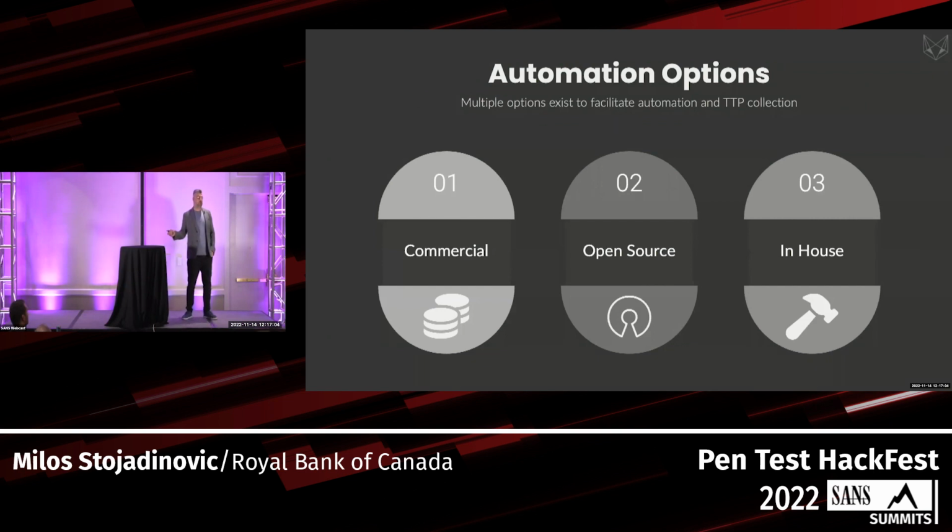When it comes to automation options, there's really three things you can do. Obviously, you can purchase something, you can build it in-house, or you can use open source. This depends on your organization and how quickly you want to be able to demonstrate value. I went through this process of thinking about, do we build this in-house? Do we go ahead and purchase something?